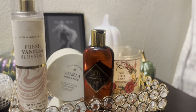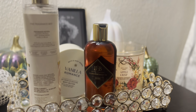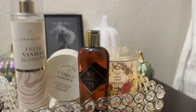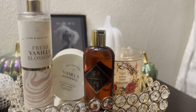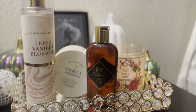So I wanted to pair it with a body cream, give it a little bit more depth because it does have a floral note in there. So I'm going to pair it with Vanilla Romance. Vanilla Romance is vanilla, woods, and cardamom. It is a deeper, smokier, spicier vanilla. It is sexy, okay? I love it so much.